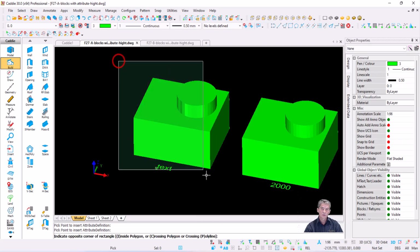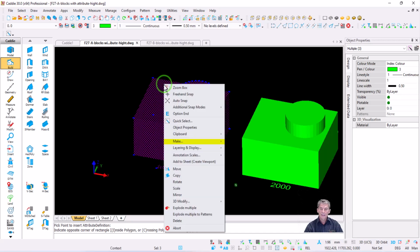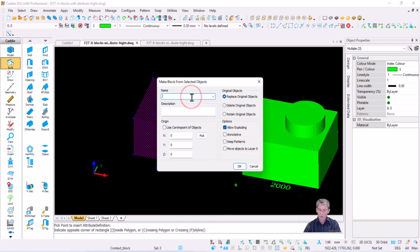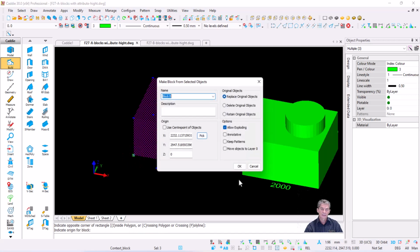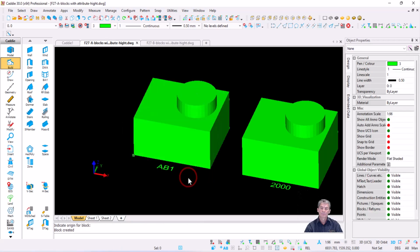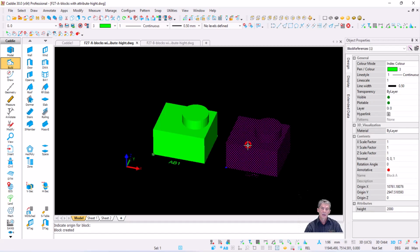Now we first need to select all the content that I want to make one block. As you can see, the text with the 2 polyface meshes. I'm going to right click and say make block. I'm going to call this one block B, and for my origin, I'm going to pick snap bottom left hand side. As soon as I say OK, Caddie will ask us to update the attribute. This part number, let's call it AB1. I'm going to say OK, and it updates the attribute. So now I've got 2 blocks, block number B and block number A.